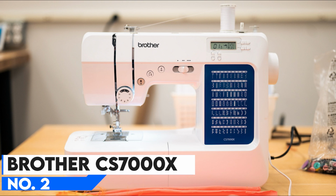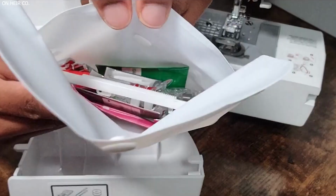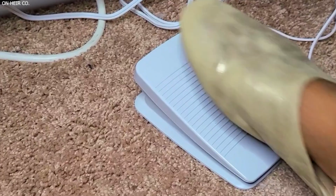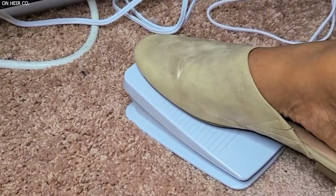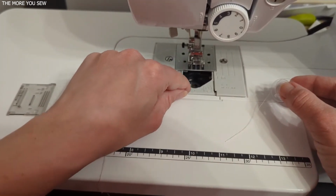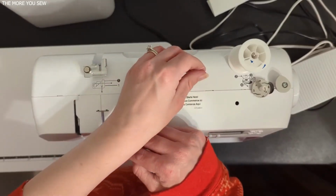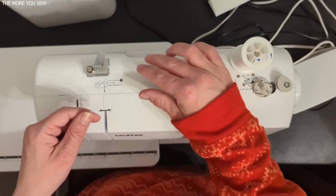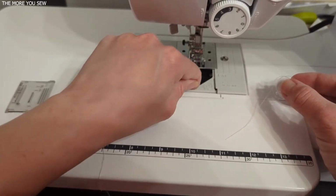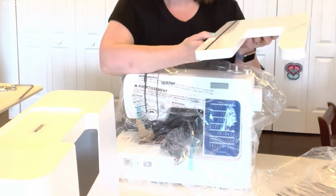CS7000X. If you're looking for an affordable yet feature-rich sewing machine, the Brother CS7000X is a fantastic choice. It comes with 70 built-in stitches, including options for quilting, decorative sewing, and utility stitches, making it versatile for various projects. The LCD screen allows for easy stitch selection, while the automatic needle threader simplifies setup and saves time.